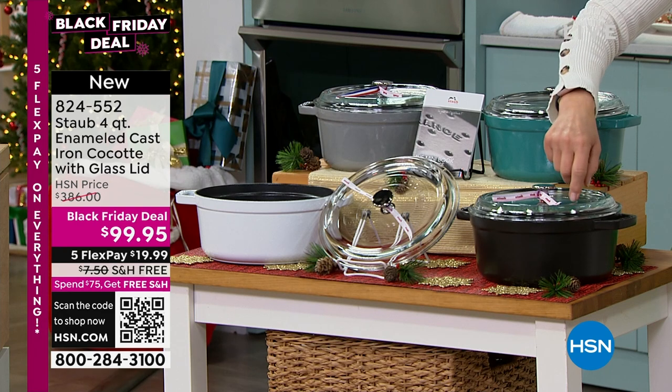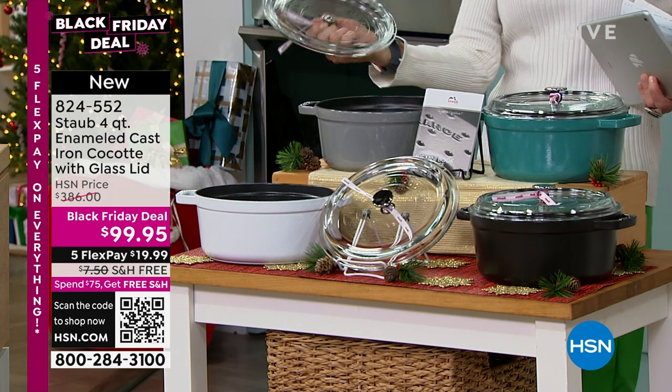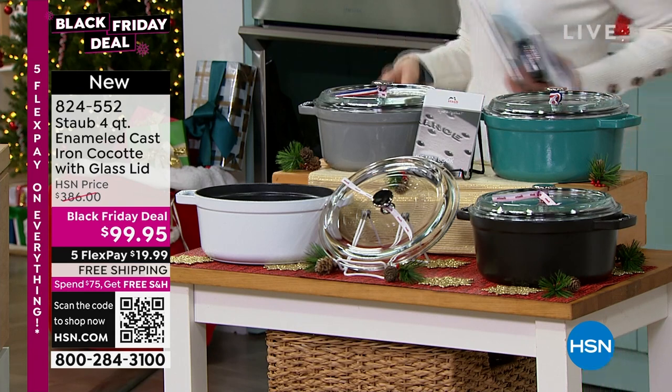So we have white, we have graphite, we have last call on that graphite, we've got the turquoise, and then we have that beautiful, almost charcoal black with a little glass lid. Yeah, the glass lid, they're beautiful.